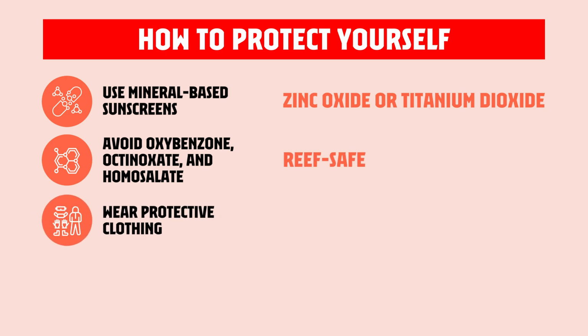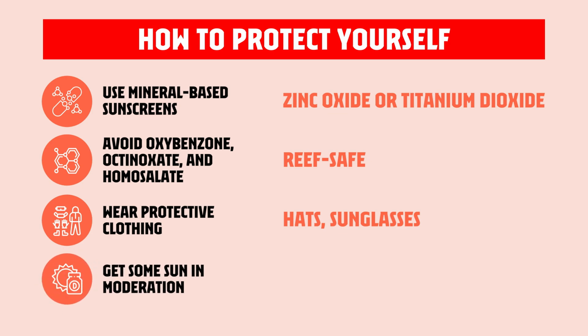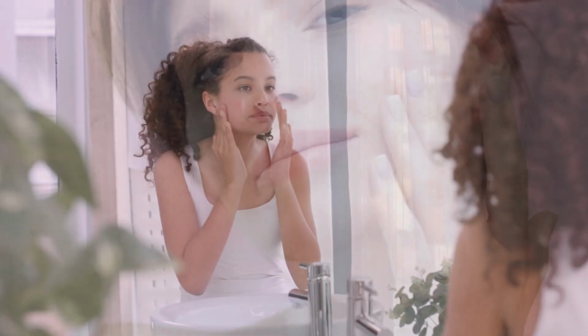Wear protective clothing, hats, sunglasses, and UV protective clothing, which can reduce sun exposure without chemicals. Get some sun in moderation. Your body needs sunlight for vitamin D, so avoid overprotecting yourself. A balanced approach is key. Protect your skin, but don't overload it with unnecessary chemicals.